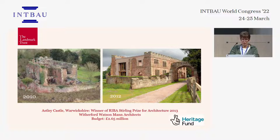buildings in terms of importance, the castle then stood derelict at the mercy of vandals and became too decayed for conventional restoration. For Landmark's 40th anniversary in 2005, we sought an extra special challenge that would stretch our comfort zone and our expertise, and Astley Castle met that brief. Rather than restore it, our goal was to bring it back into sustainable use by dropping the best of contemporary 21st century design into the ancient shell of the castle.